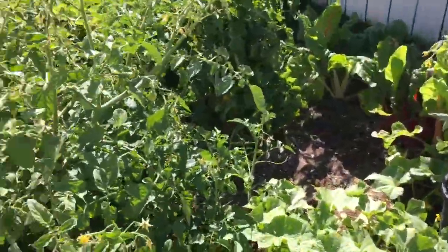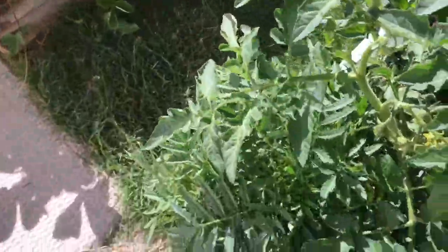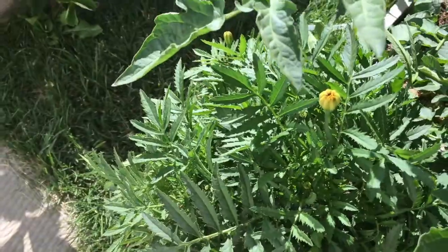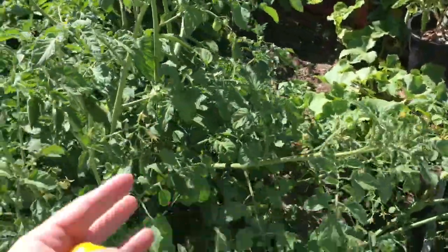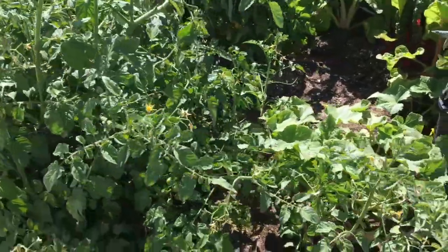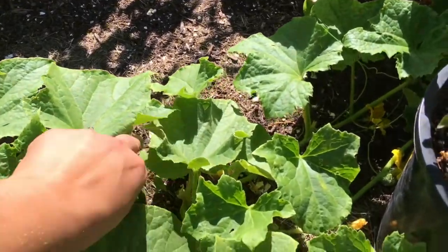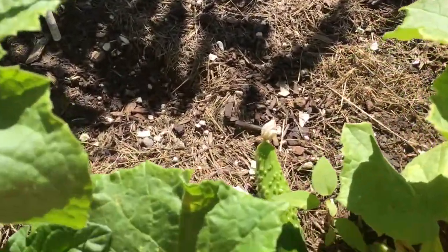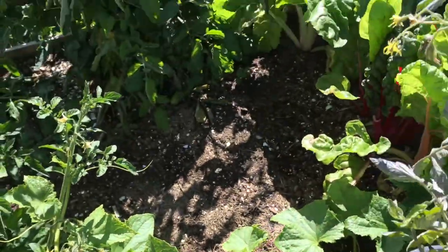Over here, I'll go back for a sec. I did plant some marigolds as well, because they help keep the bugs away from tomatoes, but only one of them came up, so that's that one. Again, we had another cucumber plant here because we had nowhere to put it. And Nathan, your cucumbers are huge now. Look at that. It's grown so much.